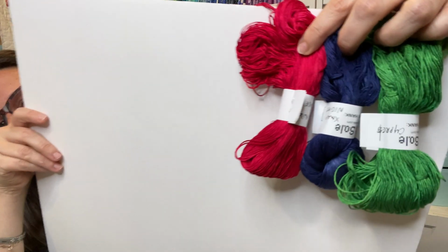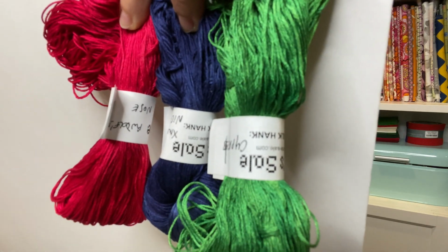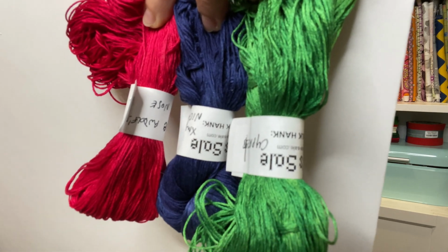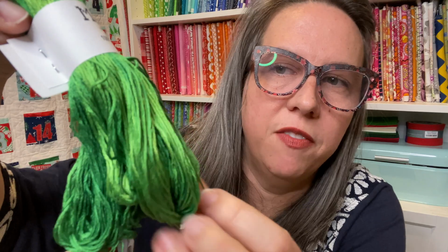I knew that Christmas stitching was my jam, and so I wanted to get myself a hank of red, green, and this navy blue. And it's lovely. So the green has a slight variegation. It's not an over-the-top variegation. It's subtle variegation.